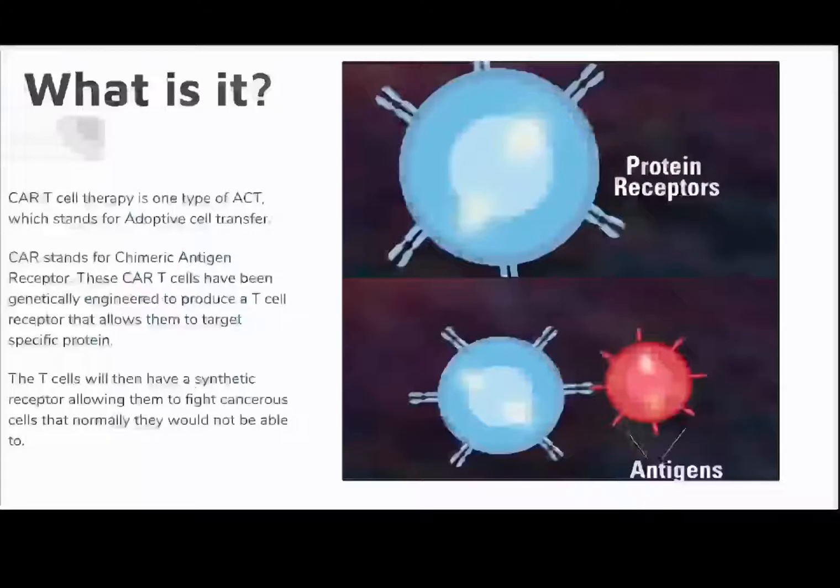And so CAR T cell therapy is a form of ACT, which is adoptive cell transfer, and the CAR in CAR T cells stands for chimeric antigen receptors, which are the synthetic receptors that are grown on the T cell when they're removed from the body, and we'll get to that later. But basically, that antigen receptor will allow them to target specific proteins on the cancerous cells that normally they may not be able to target as effectively.